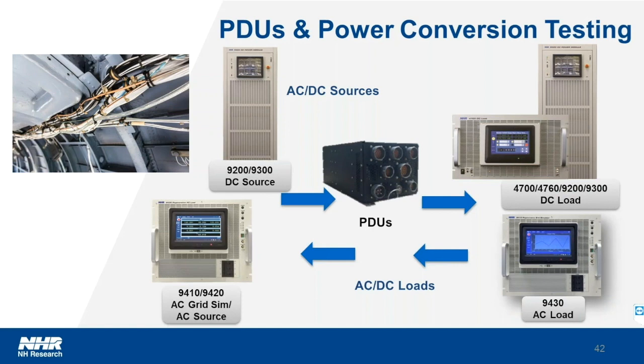Also, with the newer test equipment, such as our battery emulators and 4-quadrant AC loads, you can do things like motor emulation and also test bidirectional devices, such as DC to DC converters or bidirectional inverter applications.